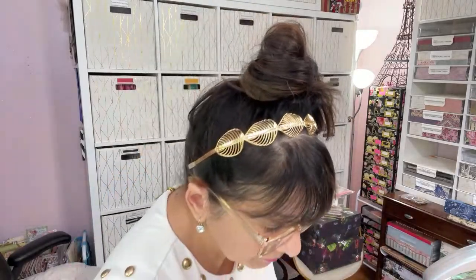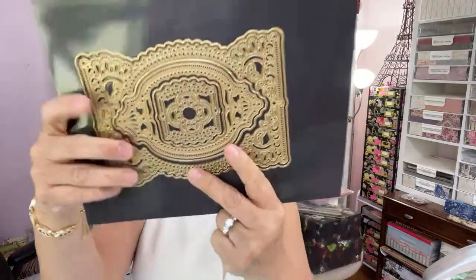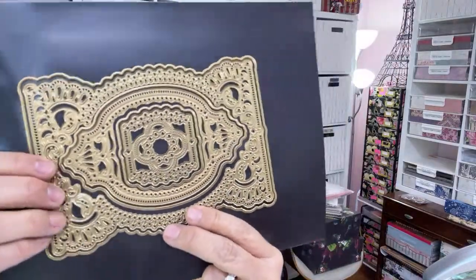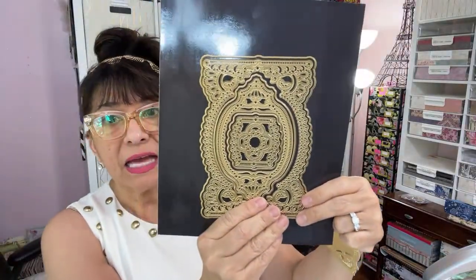But this page is so opulent. Putting this on top of it would not work. So let me show you how I put this gorgeousness together. And I am going to show you, yes, with a die that you don't have. I apologize, but I know you have tons of these dies. These are your card making dies.